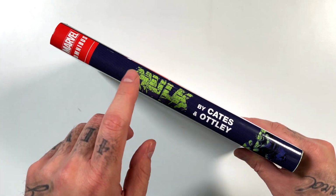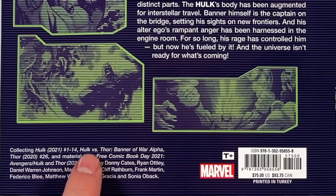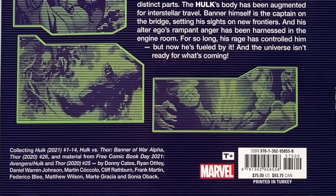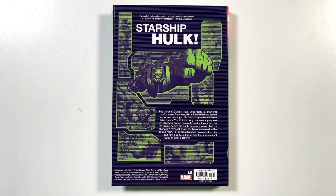Here's the spine. It is a thinner omnibus, as this is only a 14-issue run, but it does have Hulk vs. Thor, Banner of War Alpha, and Thor 26. So there's only 16 issues in this omnibus, plus a little bit of material from the Free Comic Book Day 2021, Avengers/Hulk, and Thor 25, which is the prelude to this run. So being that it's only a handful of issues, it is $75. That is the cover price.